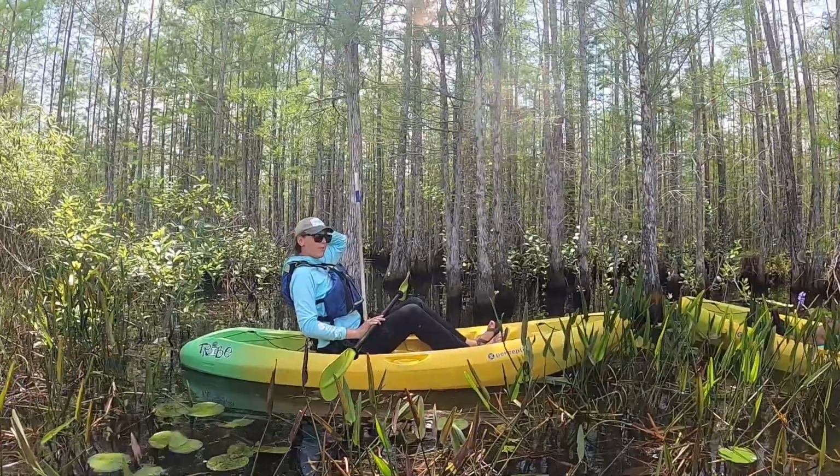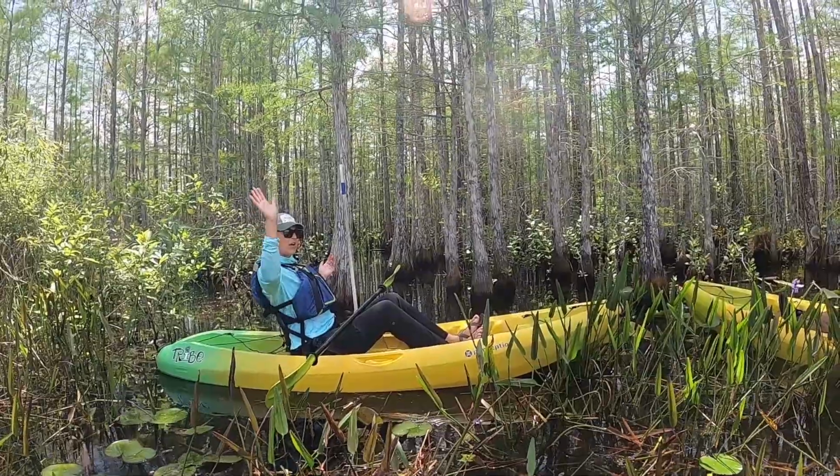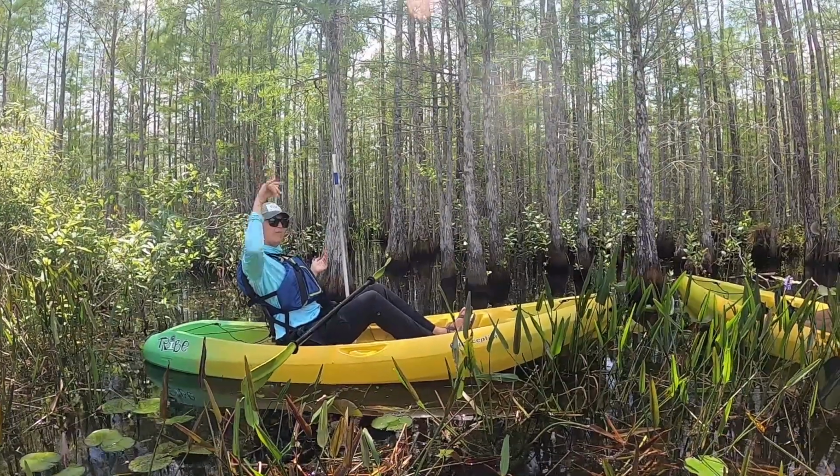Going through this narrow cypress channel, okay, and then it's going to open up into that ephemeral wetland that you guys were hiking and swamp tromping in before, okay?